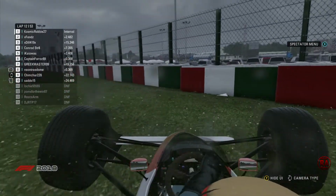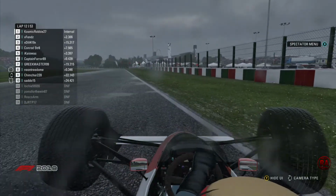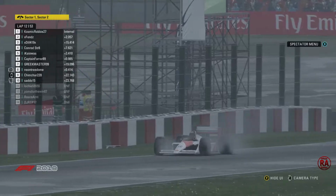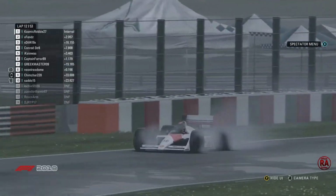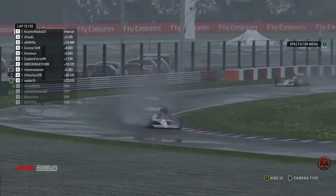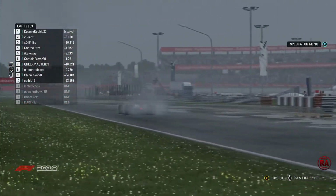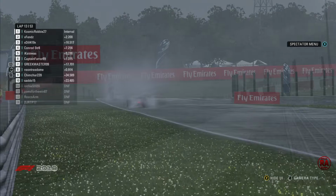And oh, Chimchar. Oh, this is on lap 12, I believe it is. But that's the first crash, I think, for Chimchar this race. And we're actually in the same party. I think myself, Penske, Poms, and Chimchar are all in the same party there. That was Neon having a bit of a moment on the front straight there.